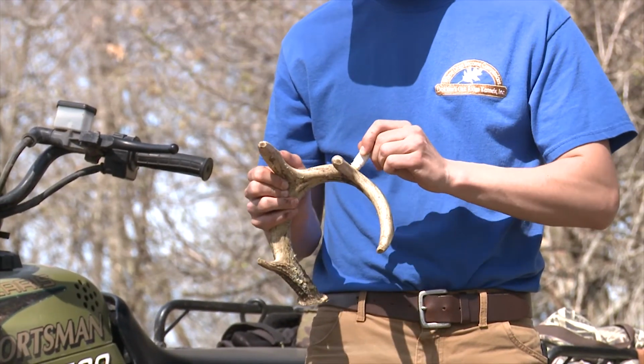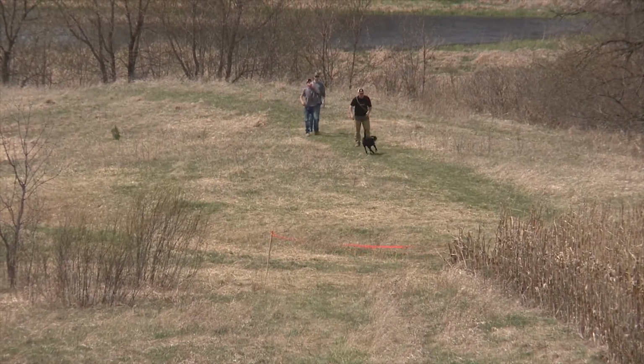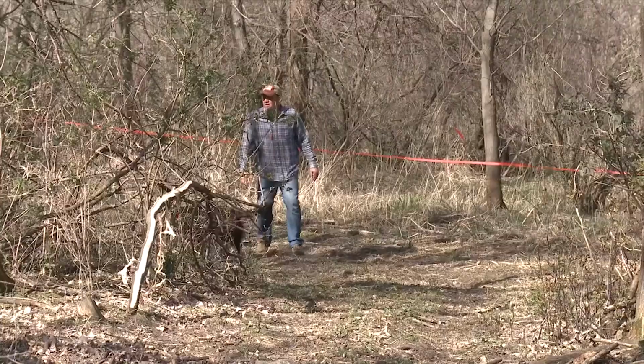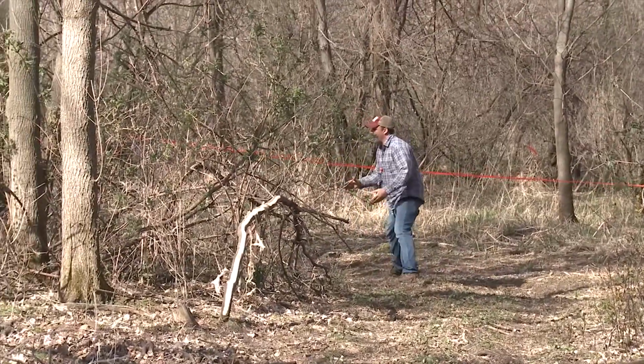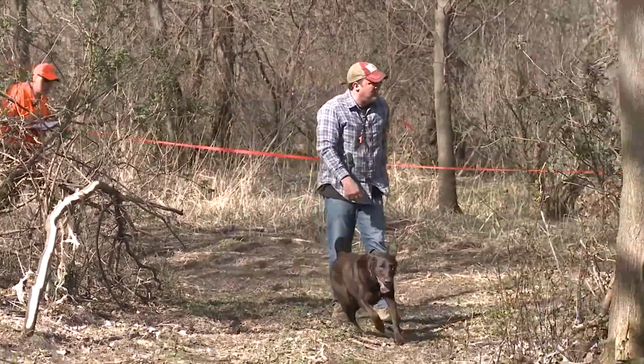It's easier than what people think. They go, oh my goodness, how can I get a dog to pick up a shed antler? I always tell them this: if your dog will go out and pick up a ball or a training dummy, think of that antler like it's just a training dummy. Start with a small antler and just do some fun tosses, and then you can start hiding them in the backyard, out in plain sight to begin with. It is literally that easy, and then you can start hiding them in different areas. Now start going to the woods. It's all about building their confidence up.